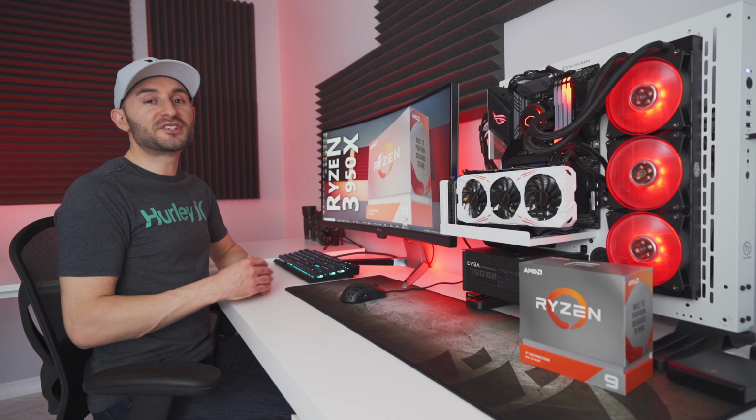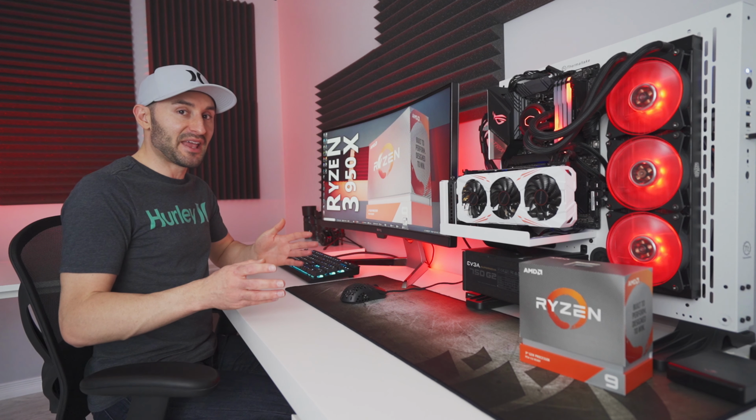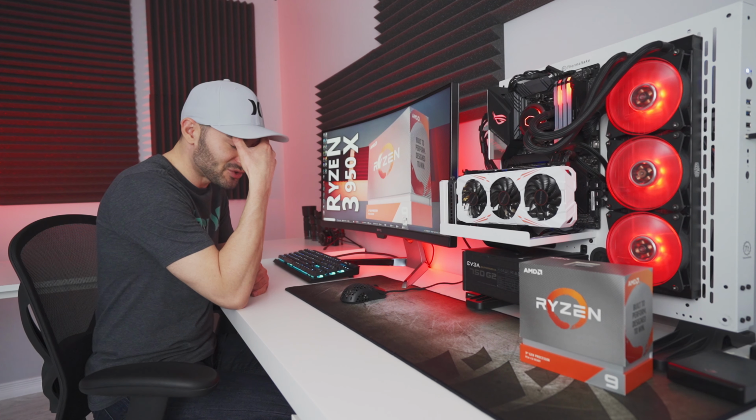So my quest for more CPU cores naturally led me over to AMD, or should I say back to AMD, because I was an AMD user once before. However, that was over a decade ago when the Athlon 64 CPUs were around. Oh my God, that just made me feel so old.